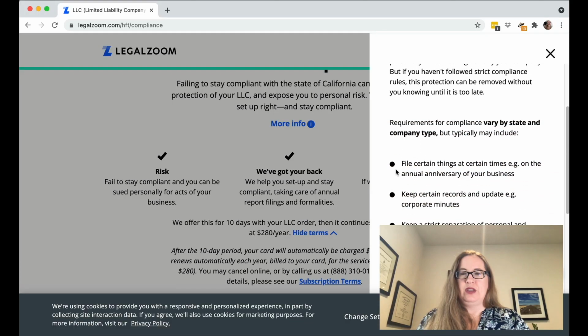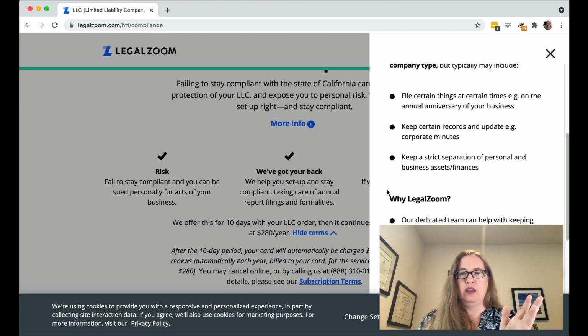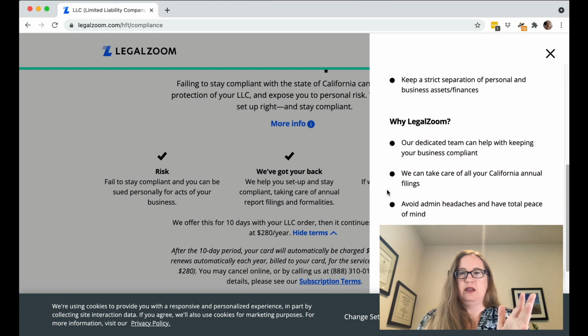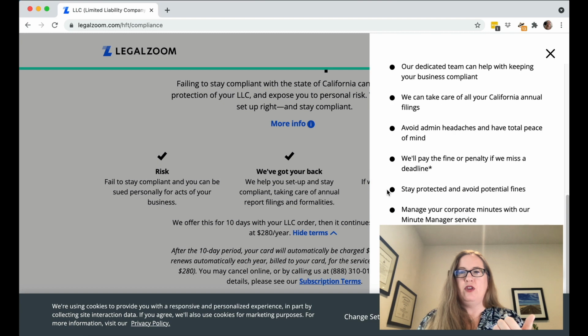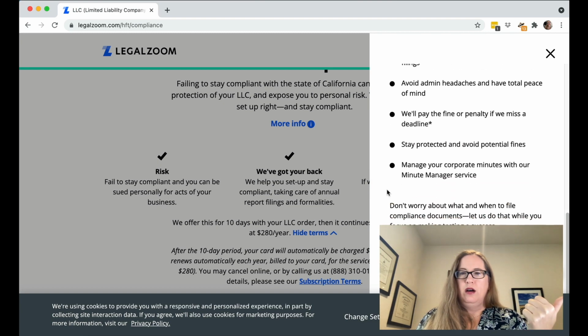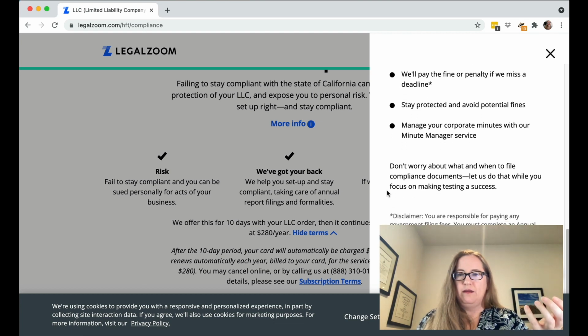I'm honestly not sure what this includes. If I click more info, it says it gives you information about your annual filings, minutes, which you don't necessarily need to do with an LLC. We'll take care of all your California annual filings. You only need to do them every other year for an LLC. Will pay the fine or penalty if you miss a deadline. However, you have to still pay the government filing fees.